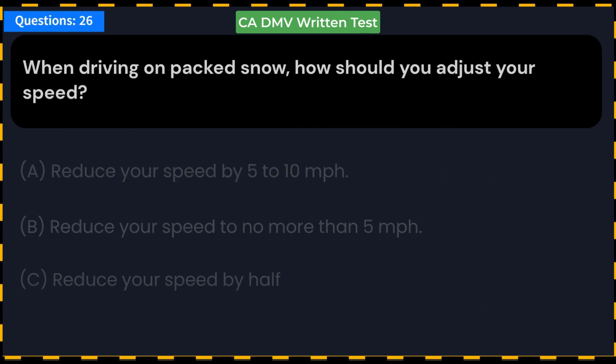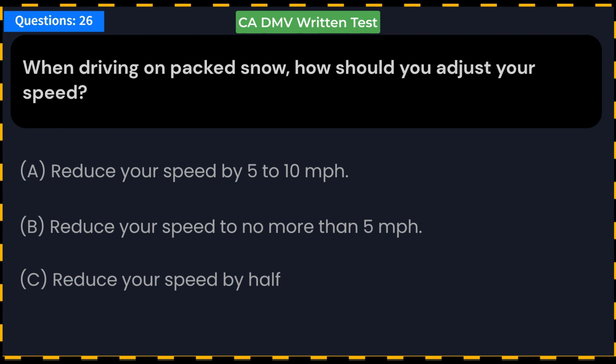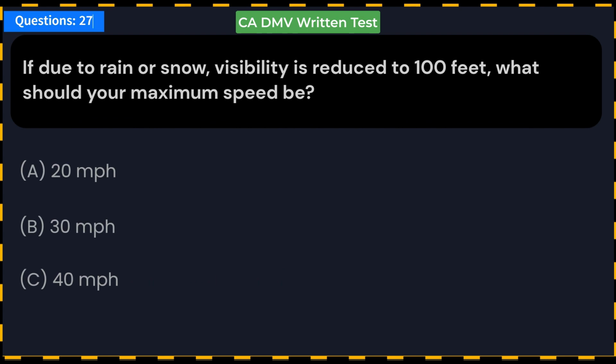When driving on packed snow, how should you adjust your speed? A. Reduce your speed by 5 to 10 miles per hour. B. Reduce your speed to no more than 5 miles per hour. C. Reduce your speed by half. Answer: C. Reduce your speed by half. If due to rain or snow, visibility is reduced to 100 feet, what should your maximum speed be? A. 20 miles per hour. B. 30 miles per hour. C. 40 miles per hour. Answer: B. 30 miles per hour.